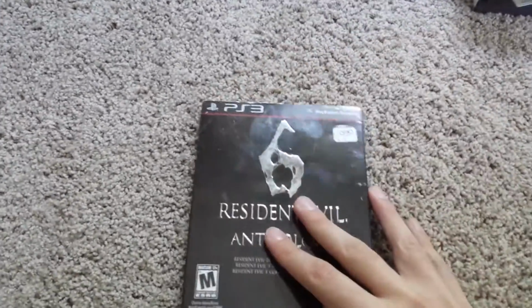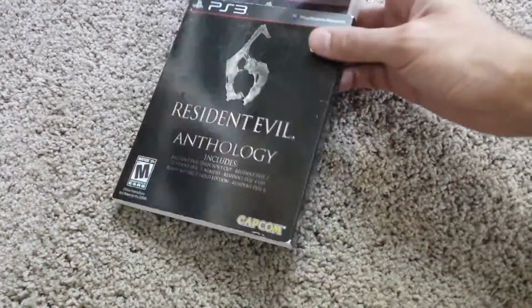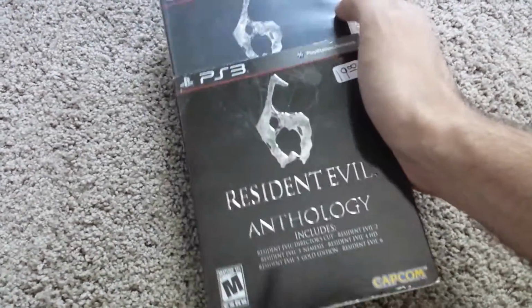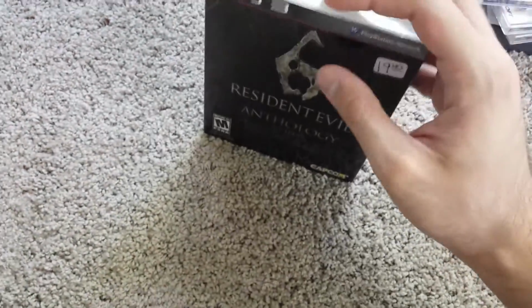The PS1 games that I got with that lot, I traded for this game, Resident Evil 6 Anthology, which I didn't have. And no, it's not new, so the codes might not work for the older games, but I still wanted to have it. It's part of my Resident Evil collection. I'm a huge Resident Evil fan, so that was pretty cool.